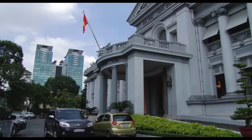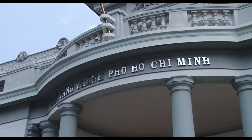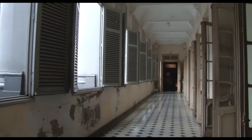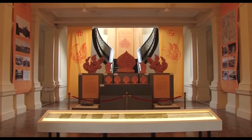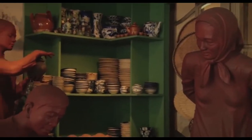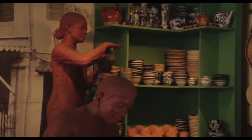A good overview of its colourful past can be found at this museum, a grand old neoclassical building built in 1885 and once known as Gia Long Palace. The Museum of Ho Chi Minh City is an impressive venue that tells the story of the city through archaeological artefacts, ceramics, old city maps and displays of everyday life.